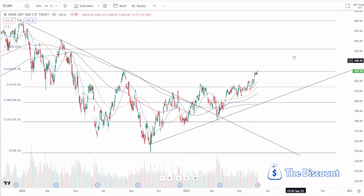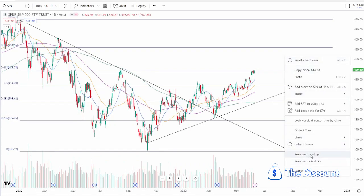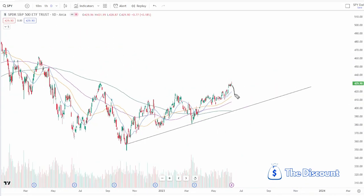What might that look like, you may ask? Well, if we take it from the daily chart, let's just remove these drawings for a second. Where does the trend start to break? Well, if we start to break down, and let's just say it happens right now. I'm not saying this will happen, but if it does happen, we don't want to see this not bounce off the 200-day period moving average and resume the uptrend here.